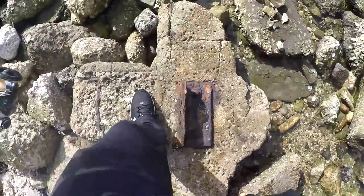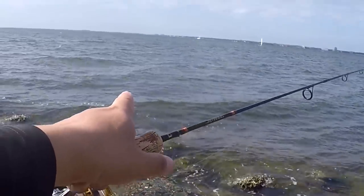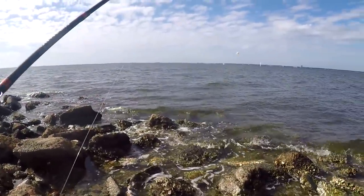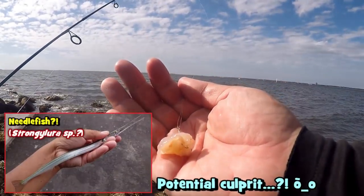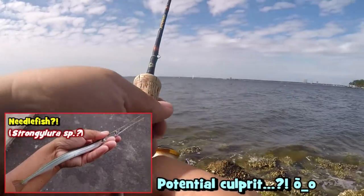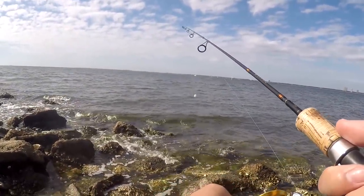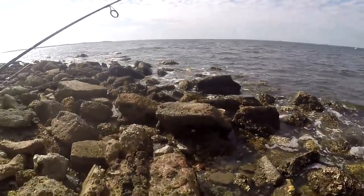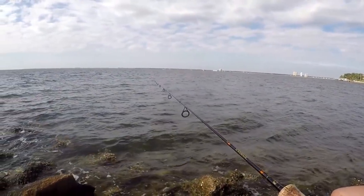All right, hear me out, people. There is some type of really weird fish biting right in front of me, right around these rocks. And I really believe that it is a needlefish of some type. So I just removed my sinker, single hook, with a piece of shrimp. I'm going to free fall over here a little bit using this technique to see if we'll be able to land one and identify the sucker. Come to me, needlefish.